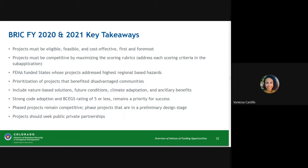BRIC has prioritized funding to projects that benefit disadvantaged communities, and we'll talk about this a lot more in the coming slides. Generally, the BRIC projects have incorporated nature-based solutions, future conditions, and climate adaptive solutions. Strong building code adoption continues to be a priority for success. So only 1% of the BRIC funding in 2021 went to states without statewide codes, and that was in Wisconsin and Wyoming, and both had partial codes. They had international building codes.